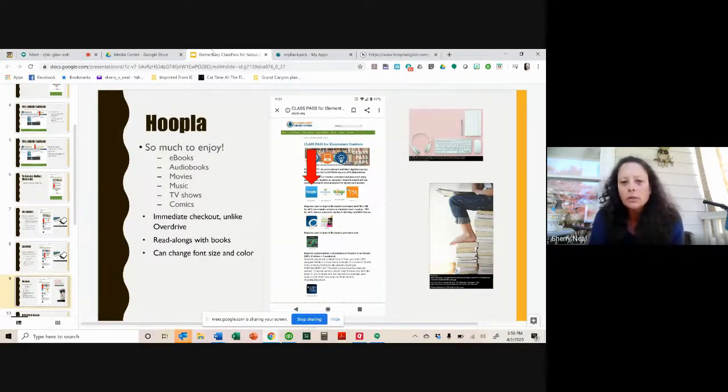They also have read-alongs with some of the chapter books. So again, if you have a kid who's struggling with reading due to dyslexia or some other learning difference, and they like to have the audio of the book with them, a lot of the books have an option that you can open up the book and you can have the book read to the students.